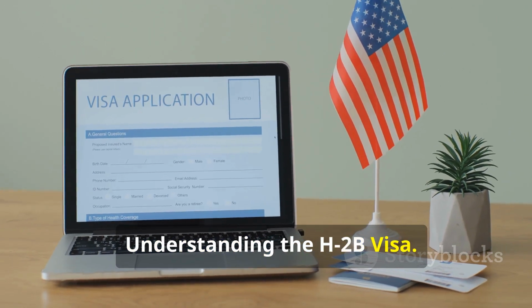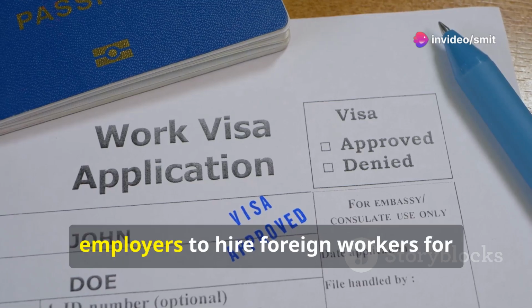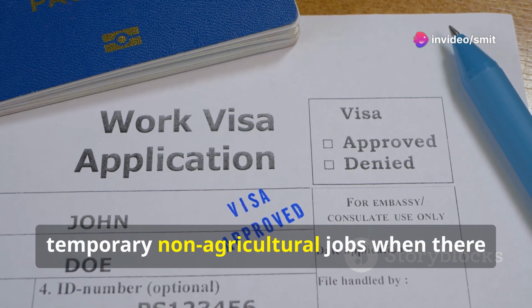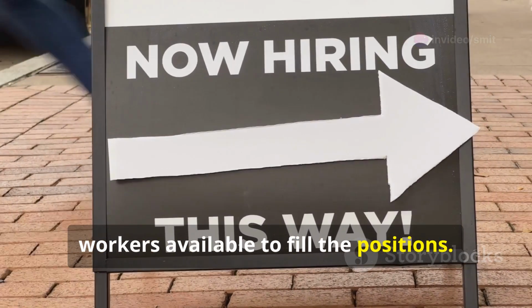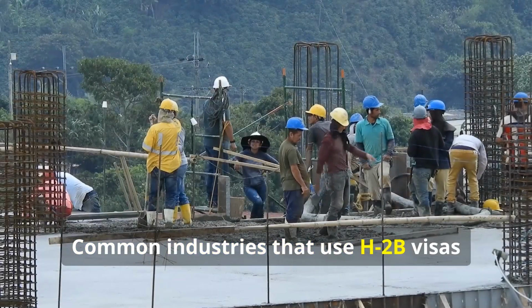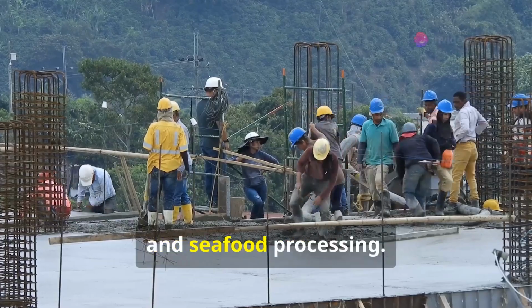Understanding the H-2B visa. The H-2B visa is a non-immigrant visa that allows U.S. employers to hire foreign workers for temporary non-agricultural jobs when there are not enough U.S. workers available to fill the positions. Common industries that use H-2B visas include hospitality, construction, landscaping, and seafood processing.